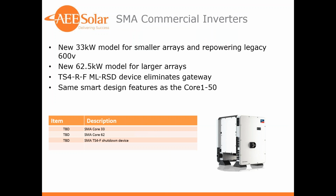Keep moving along. SMA has been busy. They've got commercial inverters as well. So not quite so new, but still working on getting all of these set up. I did want to speak to it because we think these are going to be pretty popular in 2019. So a 33 kW model for small arrays and repowering legacy 600 volt systems. What does that mean? I spoke briefly at the beginning about the central inverter architectures and what we used to see in the past.